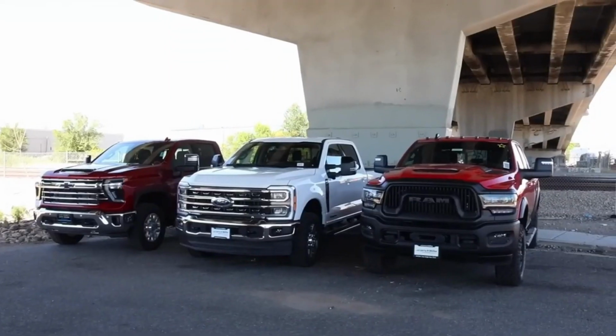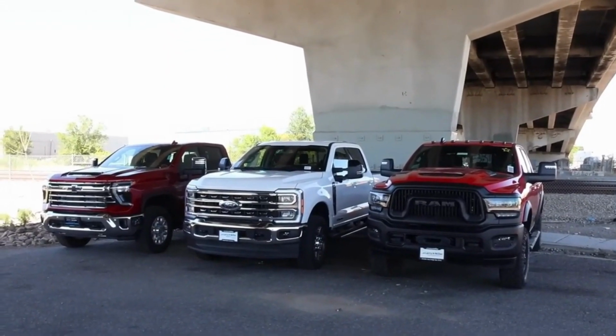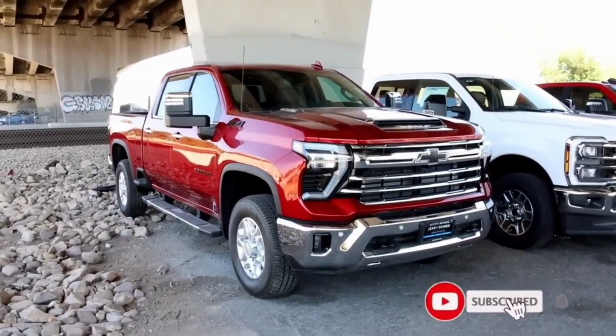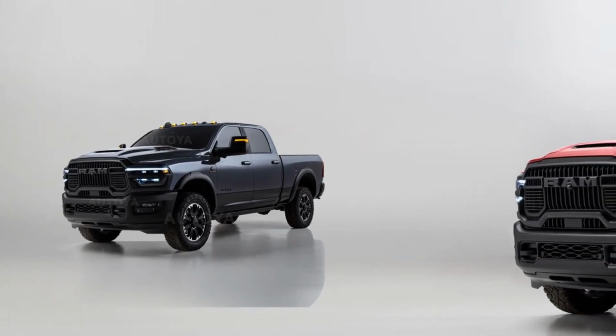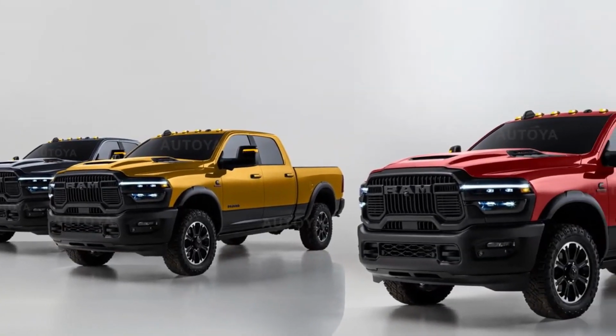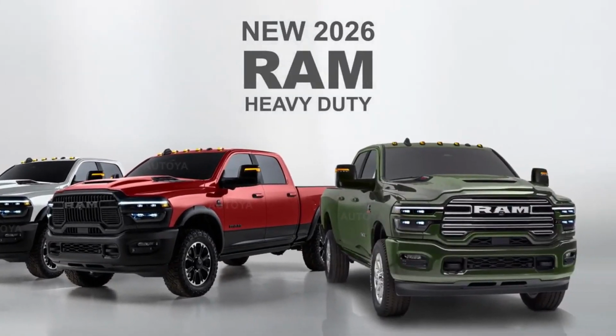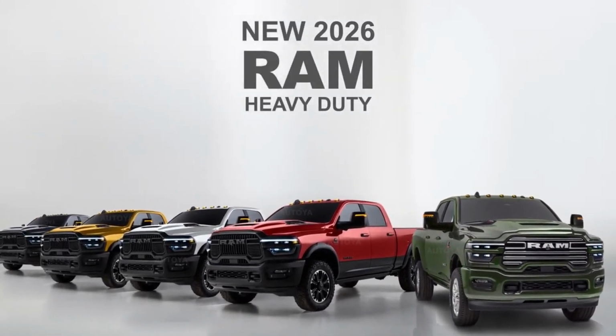But that's not all. Ram is gearing up to bring some big updates to their heavy-duty lineup for 2025, and they've even teased us with some sneak peeks. First off, let's talk about the new design. The Ram HD trucks have always had that rugged, tough guy look, and while they've kept that, they've also made things a bit more modern.